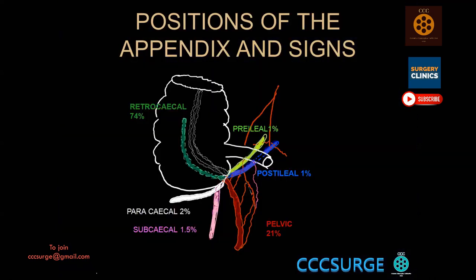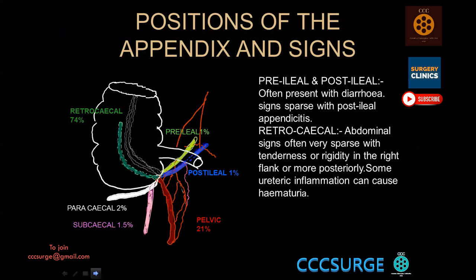Now, remember the positions of the appendix and its relevant signs. We actually have 74% retrocecal, pelvic 21%, paracecal 2%, subcecal 1.5%, pre-ileal 1%, and post-ileal 1%. So how did that position affect signs and symptoms? Pre-ileal and post-ileal often present with diarrhea. Signs are sparse with post-ileal appendicitis because you had the ileum lying in front. But because it was irritating the small intestine, the patient presented with diarrhea.